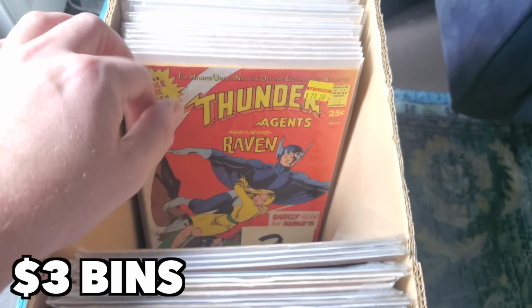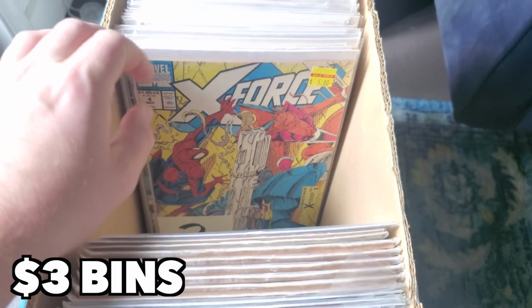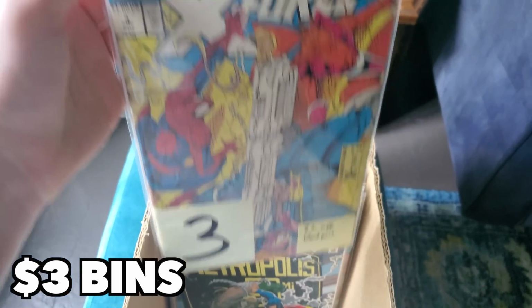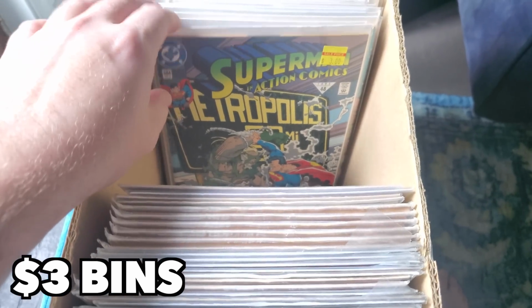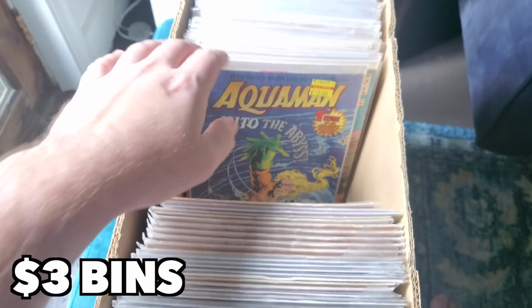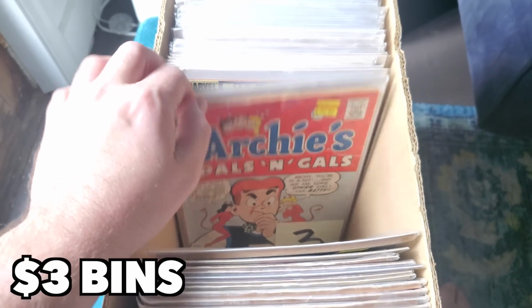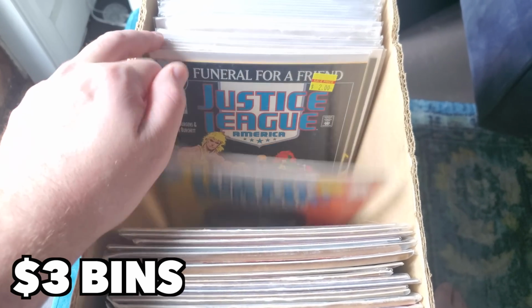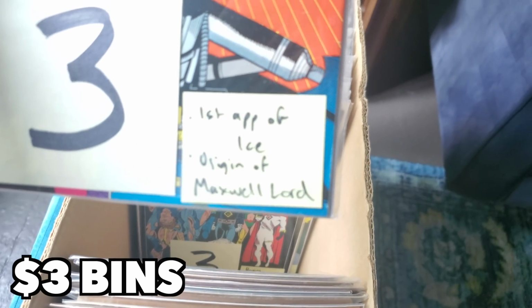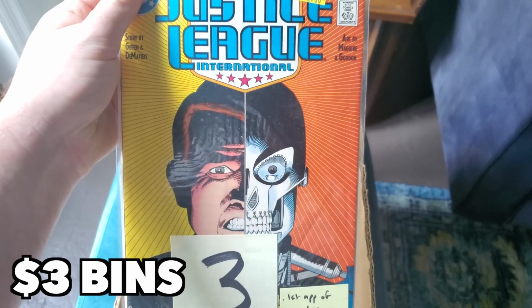But we got Silver Age Green Lantern, we got Silver Age Superman, we got Silver Age Action Comics, all kinds of stuff. I also got a bunch of Doom Patrol, but then there'd be randomly 80s and 90s kind of smaller keys, Superman keys, Batman keys, Green Lantern, Spider-Man. There was a little bit of X-Men, a little bit of Thor, all kinds of stuff in this collection, quite honestly.